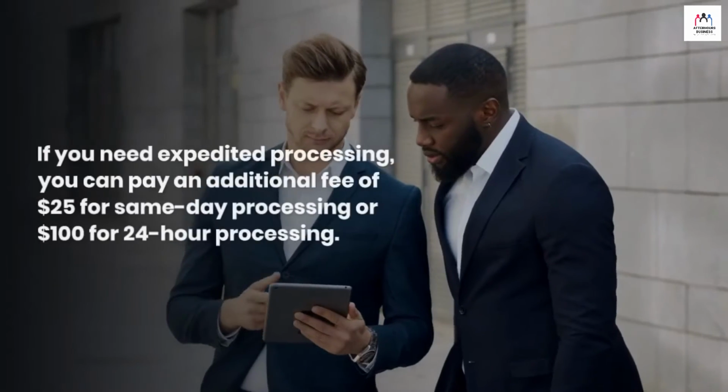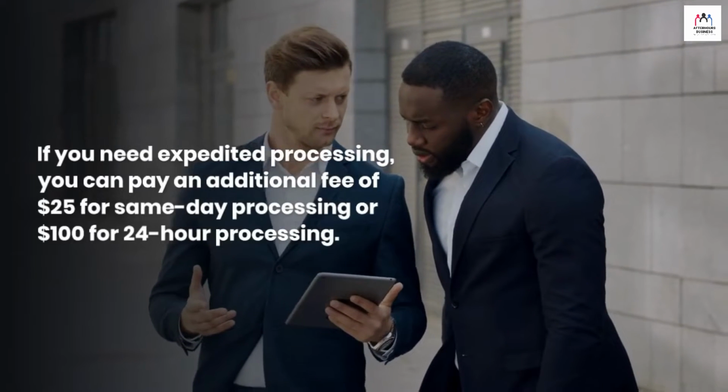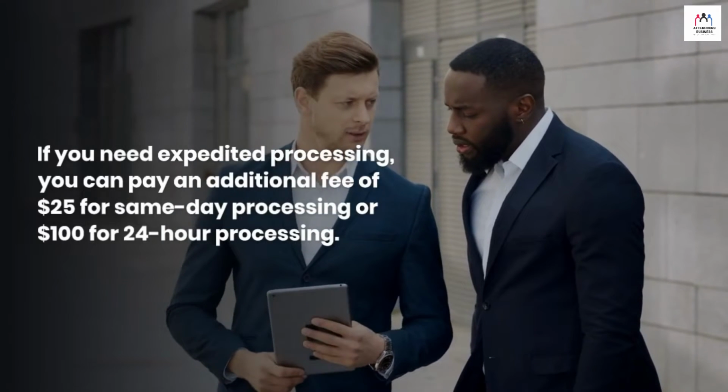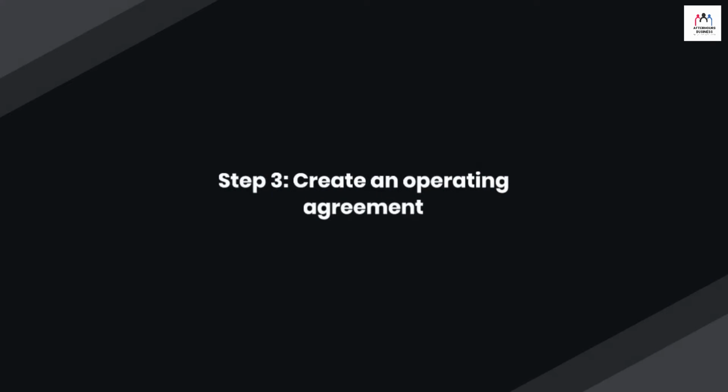If you need expedited processing, you can pay an additional fee of $25 for same-day processing or $100 for 24-hour processing.